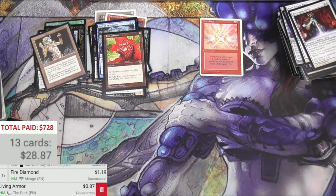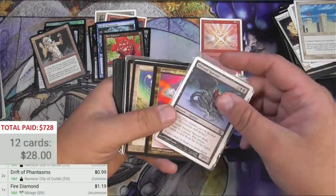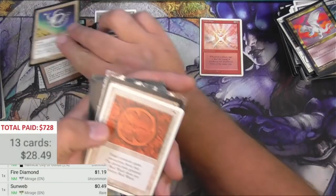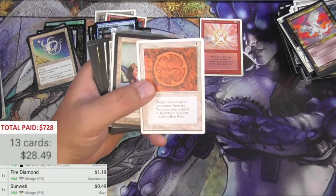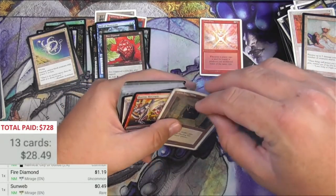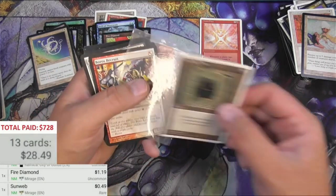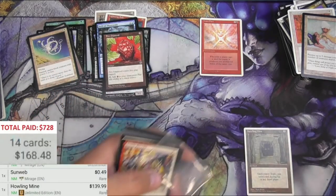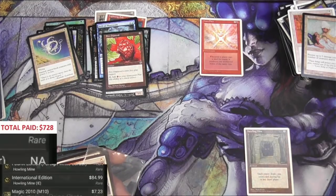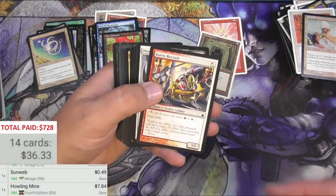And some more Shadowmoor stuff. That one actually is a rare. I'll pull it. It's not the rare we need out of Mirage, that's for sure. Remedy, there's the Howling Mine that was right on top of the stack. And it is in a little bit played shape. And it's not that one, unfortunately. It is a fourth edition. And at 784, it's kind of okay, but not good enough.